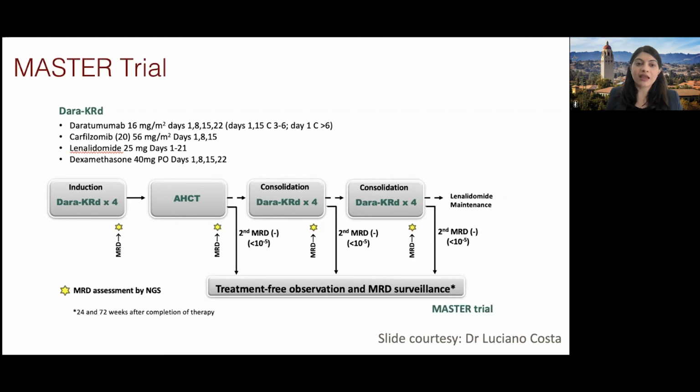And in this, MRD is tested at various time points shown here. And once people are MRD negative 2 times consecutively, their treatment is stopped and they will go on to observation and surveillance. Again, results of this trial and similar trials would be very important for us to know in the next 2 or 3 years, to see how MRD can help us decide treatment decisions for our patients.